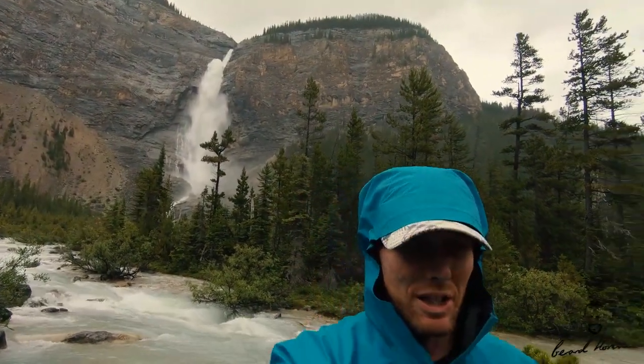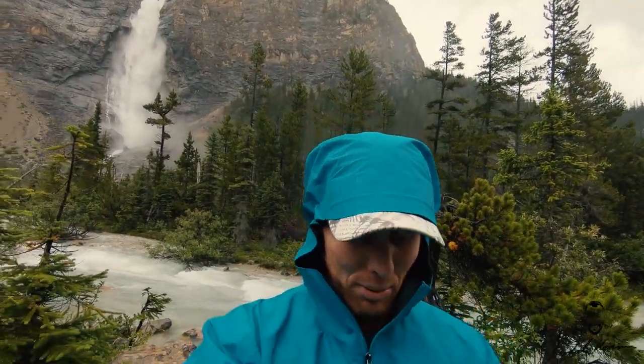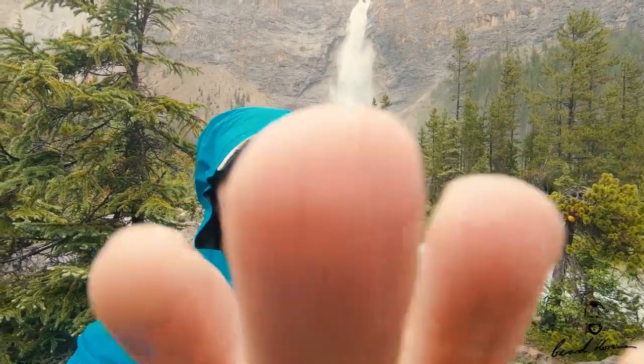And here in Yoho Provincial Park at Takakkaw Falls, which is one of the tallest falls in Canada. I'm not sure if it's in the top 10 or 5, but it's pretty impressive. I've just set myself back from the river and back from the main viewing platform. This is a fairly tricky waterfall to photograph.